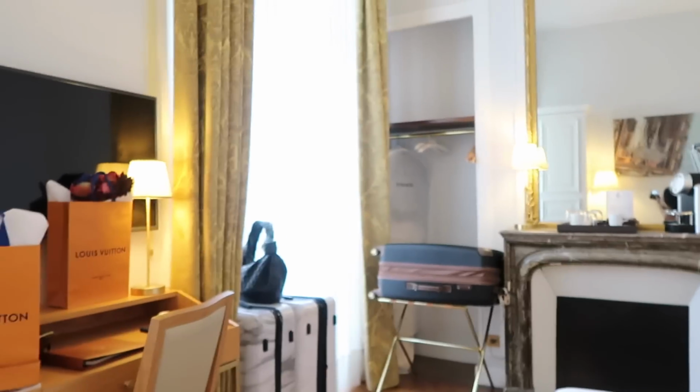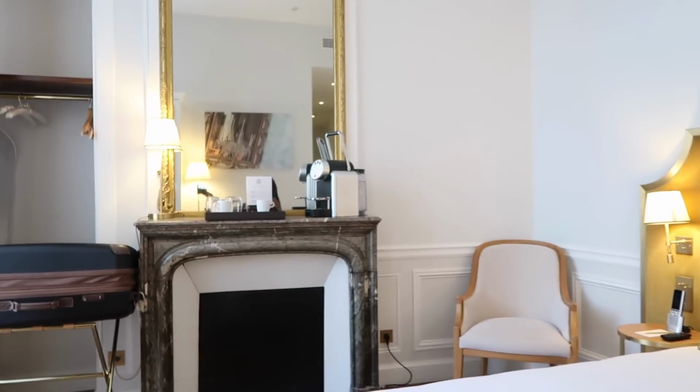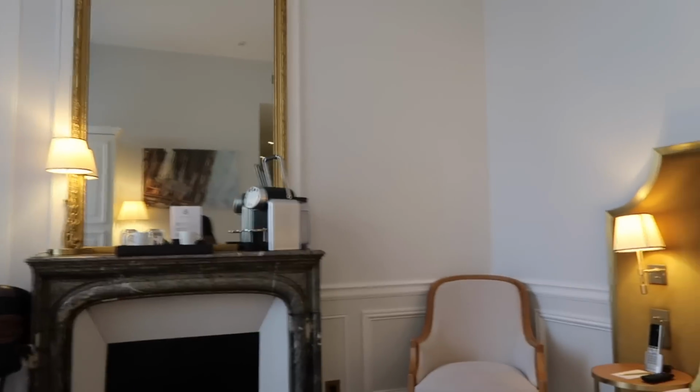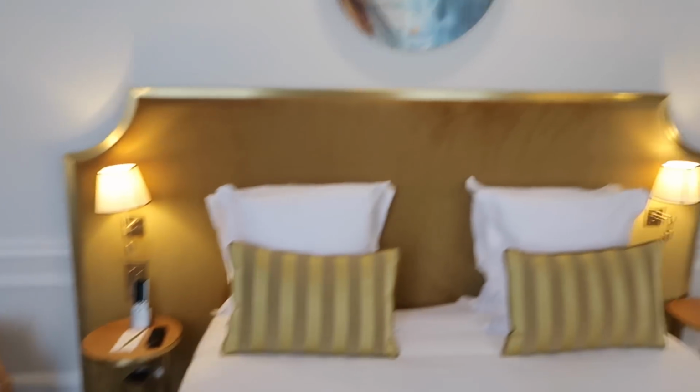This room is a little smaller. I believe it's a deluxe room. Has two windows here, a little desk. We do have a fireplace and a bit of a closet here, which is nice. A little coffee maker, chair, huge bed.